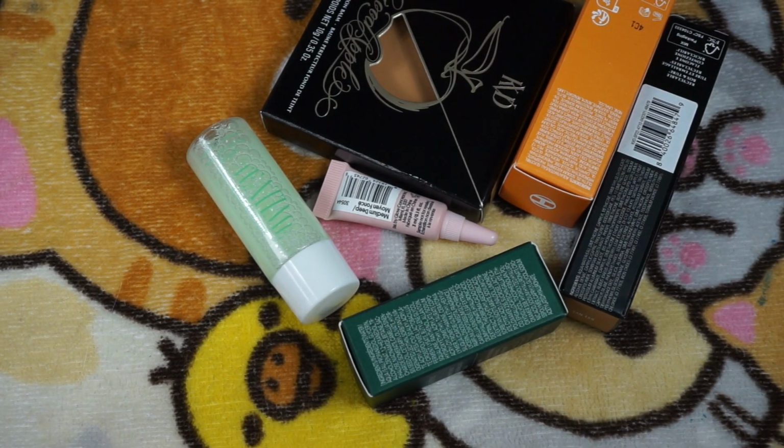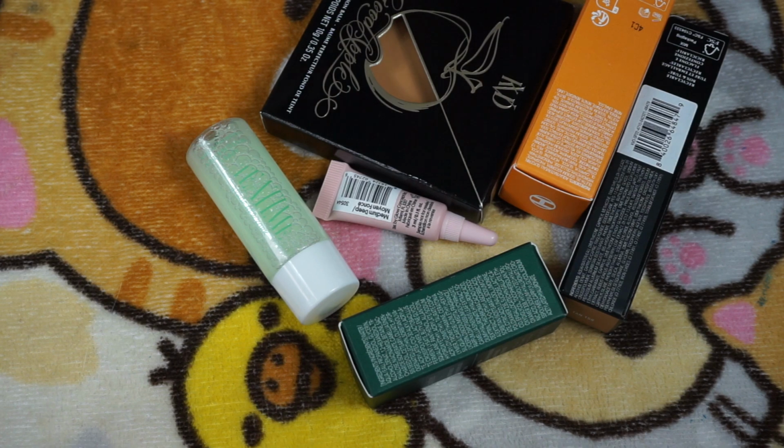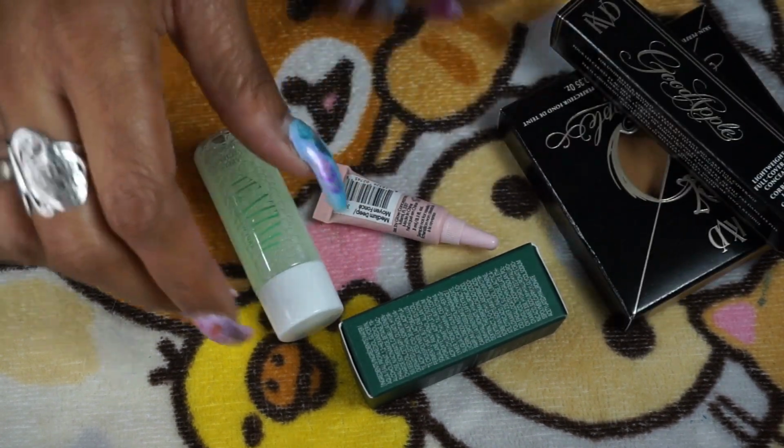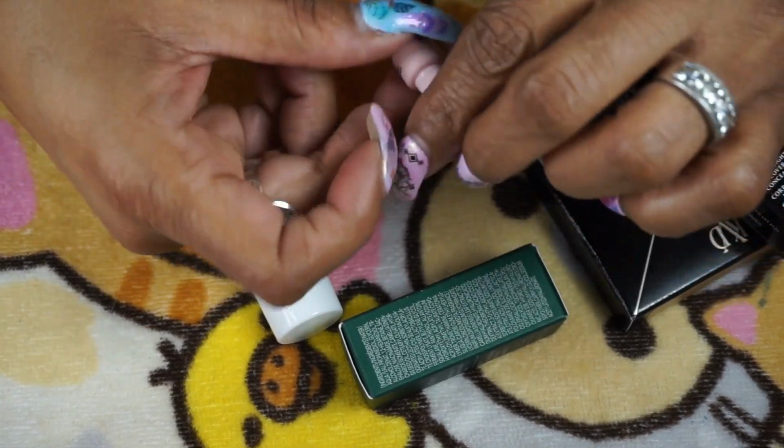Okay, so I got a bunch of little travel size things that I thought were cute and some things that I wanted to try out. So we'll just start with the little cute things.